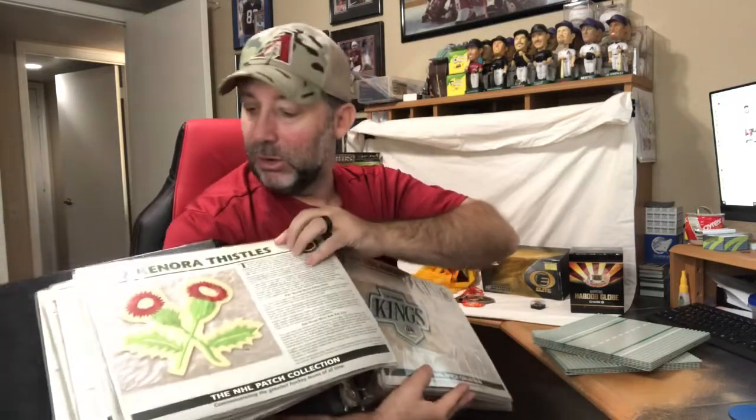It's like a couple flowers. What is this? 1907 Kenora Thistles. So the Thistles doesn't sell really well. So what I'm going to do is I'm going to take all the oddball ones like this. There's probably at least 10 or 12 of them, and I'll sell those separately.